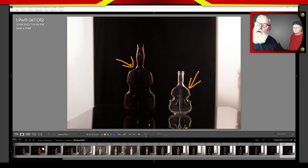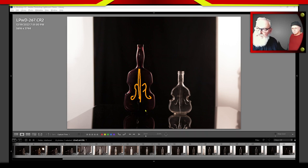So you can see the difference in the light transmission through the glass between the two. Okay. All right. So now that you can see them side by side, hopefully that really pops out to you guys. All right. So what are we going to do? All this little detail in here, the F, and the strings, and hopefully the bass, needs to be accentuated. And while we're at it, let's see if we can make something a little bit more interesting rather than just two bottles side by side, right?